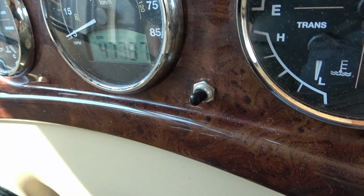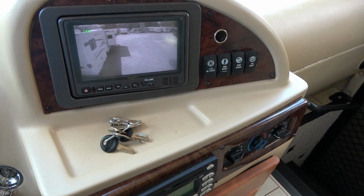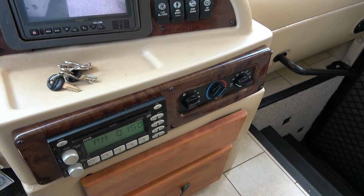47,000 miles. 47,787. Not even broken in for this RV, guys. You see the rear view camera system works. It's factory CD stereo.